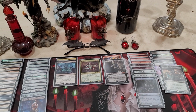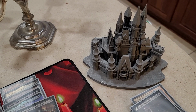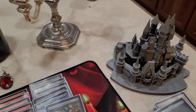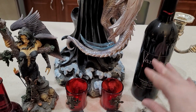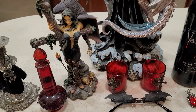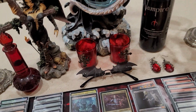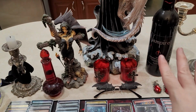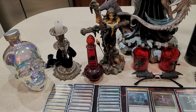So, super cool there. I just wanted to share, of course, we got a couple of these little props here. We've got Castle Dracula there. This is actually my old vampire wine. I haven't even opened it, but I got it a long time ago. I think it's from 2005. Wow, I didn't realize it was that old. But nonetheless, I've never opened it. I just kind of collected it because it was cool and it said vampire on it, so kind of weird like that.